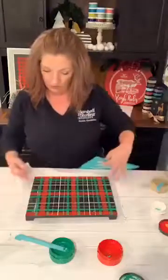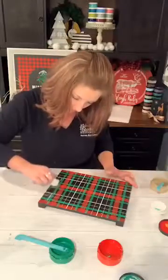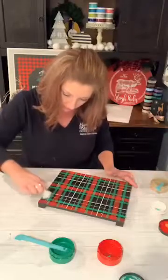All right, let me just see if I can fix this white part a little bit better. And then after we're done with this, we're gonna use some window sealant. So who's excited about that?